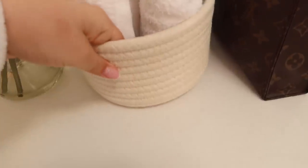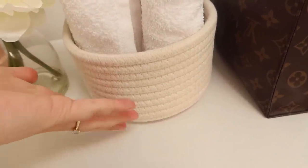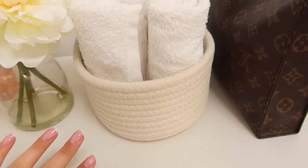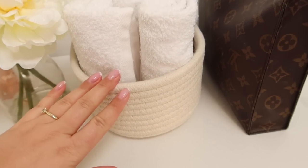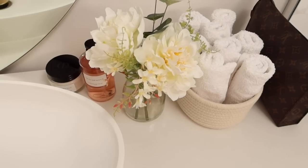And then I have my little face towels in this basket. I got this basket from Leroy Merlin. I love that it's a little material one. I love the color, so pretty. And then I have my makeup bag ready for me to do my makeup, but I'm gonna take a shower.